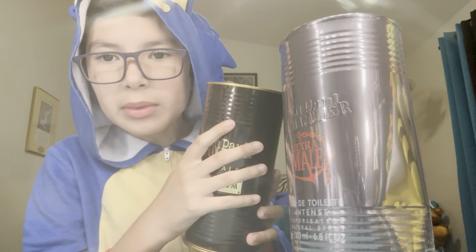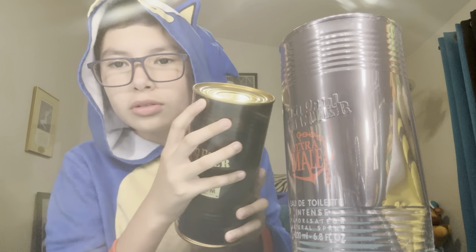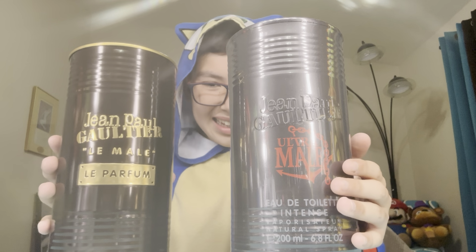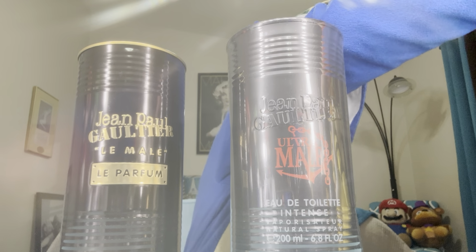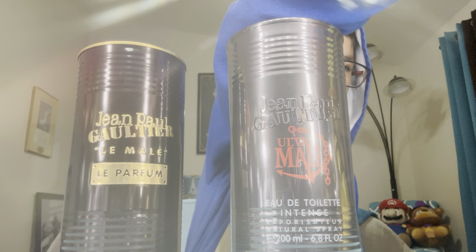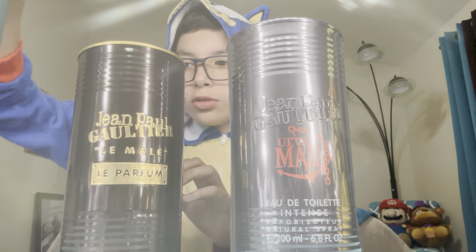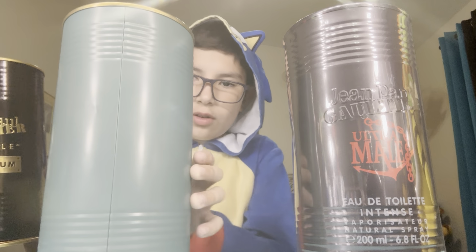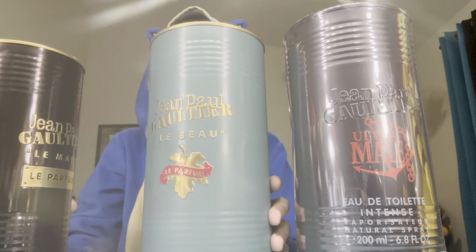god. I compared, and yes, like a couple days ago, I gave my Le Male perfume can a little dent. If you can see it there, it bothers me, but it's fine. It's a little dent. It's not as big as this one. But this is 4.2 ounce, and this is 6.8 ounce. And this is also 4.2 ounce, but it's the Le Beau, the first one, so obviously it's gonna be bigger because it's Le Beau.